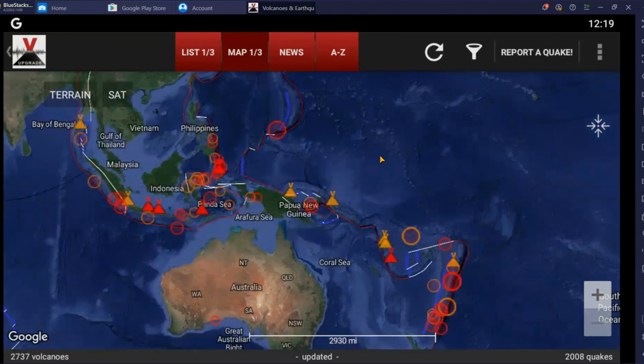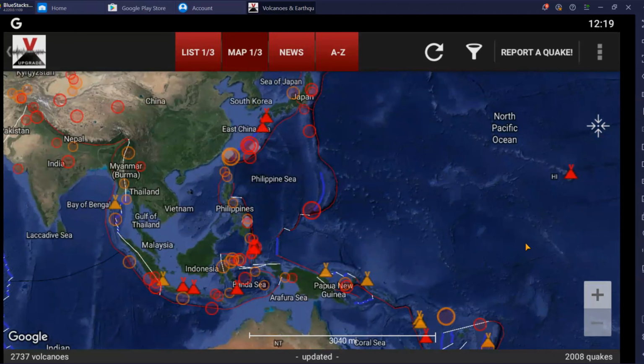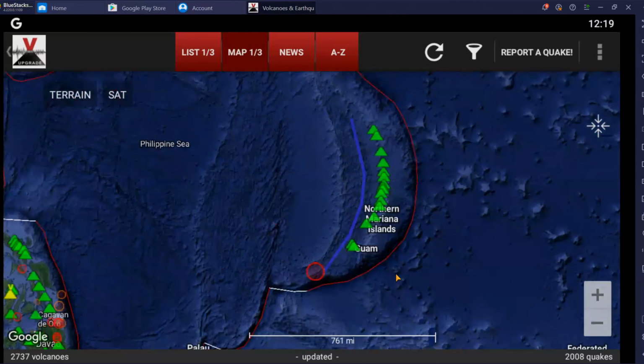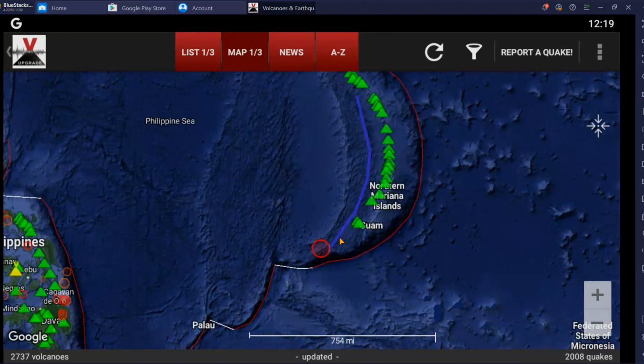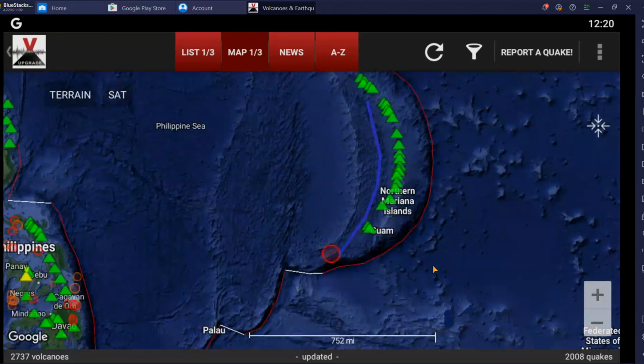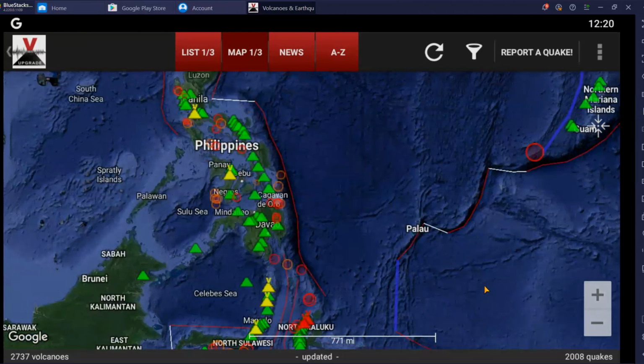Okay, if you look here, this is another one. From what I've studied, there are two different things here. The blue line is a divergent boundary, which should be spreading. However, the red one is called a convergent boundary, where the plates are colliding. So there are two different things going on right there. Thank goodness there are no volcanoes going off in that area. But that's just a brief look at what's going on.